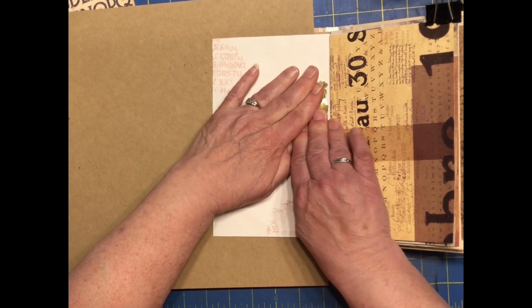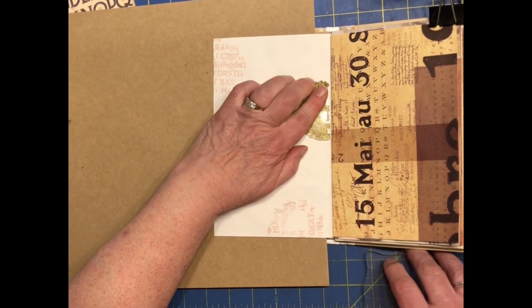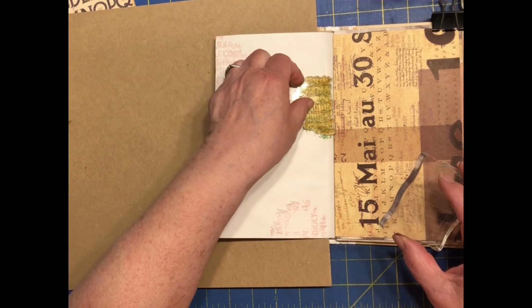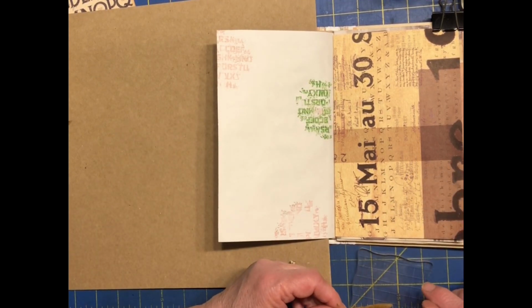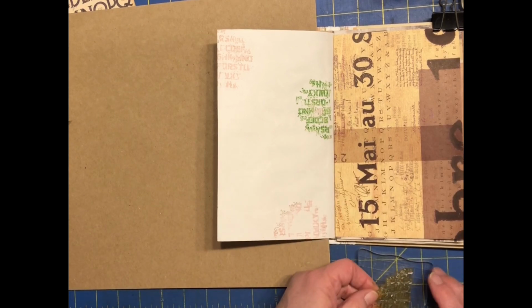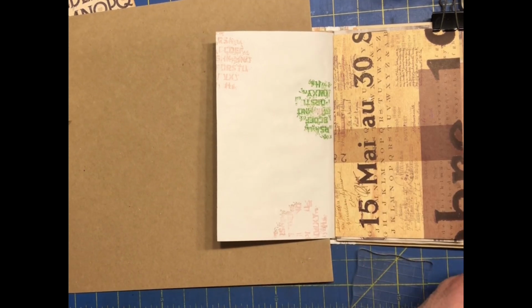This could be dangerous. It was. I like the little pink in the center. Okay. Well, like I said, a lot of this is going to be covered up, so I'm not too worried about it.